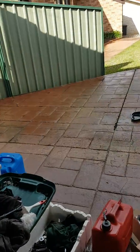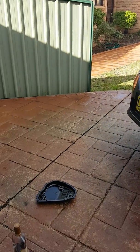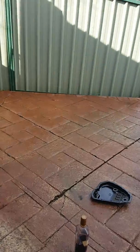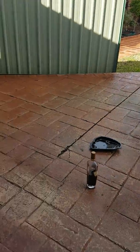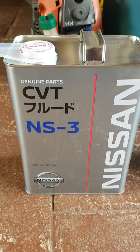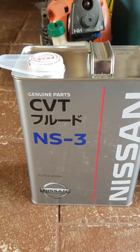And make sure, for this 2014 model, when you drain the complete transmission oil, it takes about 7.1 liters. I got it from McGrath, I have an account with him. This type you use is NS3. That's special for the transmission of the Nissan Pulsar, the 2014 ST model.